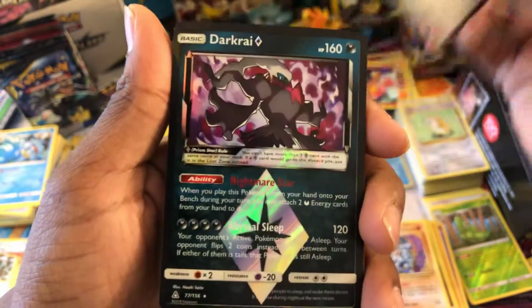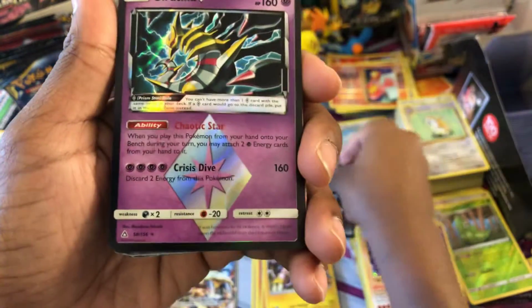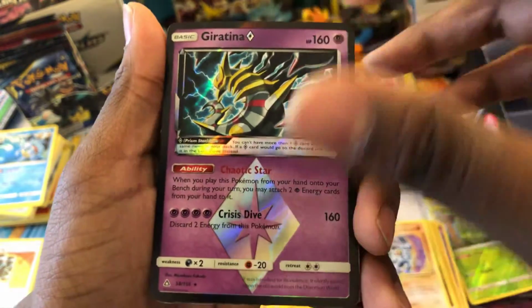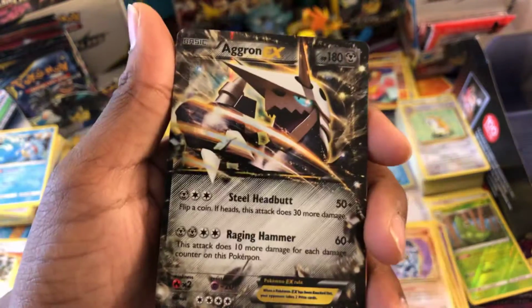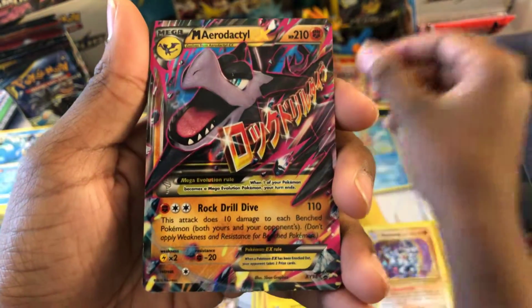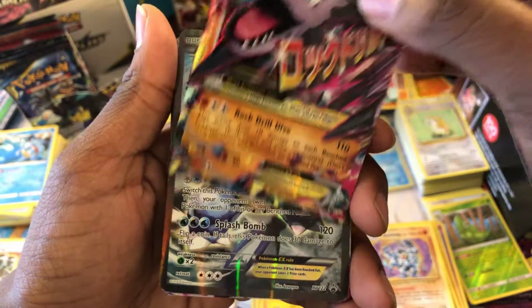But Solgaleo, Darkrai, my favorite, might be my favorite Pokemon. It's definitely my favorite dark type Pokemon. We have Giratina, bunch of Prisms, Lusamine. All right, and now we're into the EXs. We have Aggron, Charizard, all right. Mega Aerodactyl, which is a promo, so it did come from the Aerodactyl box.